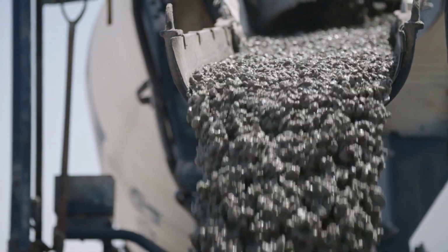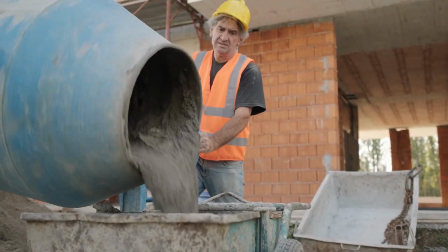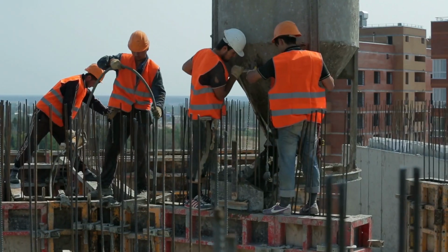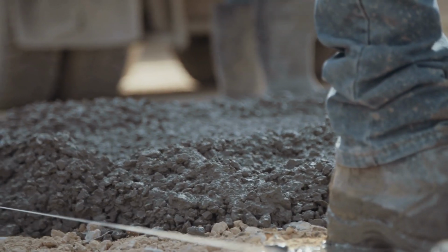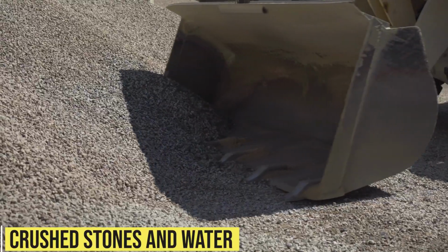Today, we use concrete for most of our construction, whether it be building roads to buildings to bridges. The distinctive characteristics like strength, durability, low maintenance, sustainability, energy efficiency are the reasons for the wide-range usage of concrete in the field of engineering. It does not exist as an independent construction material, as it is a mixture of several other materials like cement, fine aggregates, crushed stones, and water.